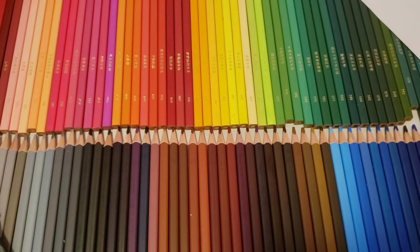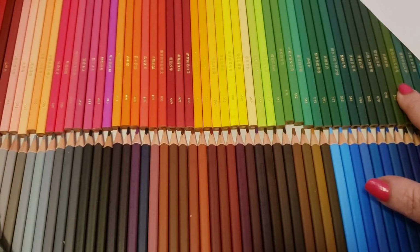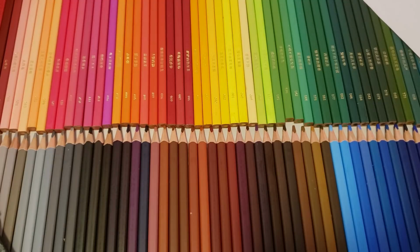So I am absolutely adding this to my list of favorite pencils of the year. I recommend getting 2 sets because you're gonna want to keep one and you're going to want to color with one. In fact, I have my second set on the way. These things are probably gonna go up on my wall. What can I tell you? I'm obsessed. So this is the Brutfuner 120 Square.